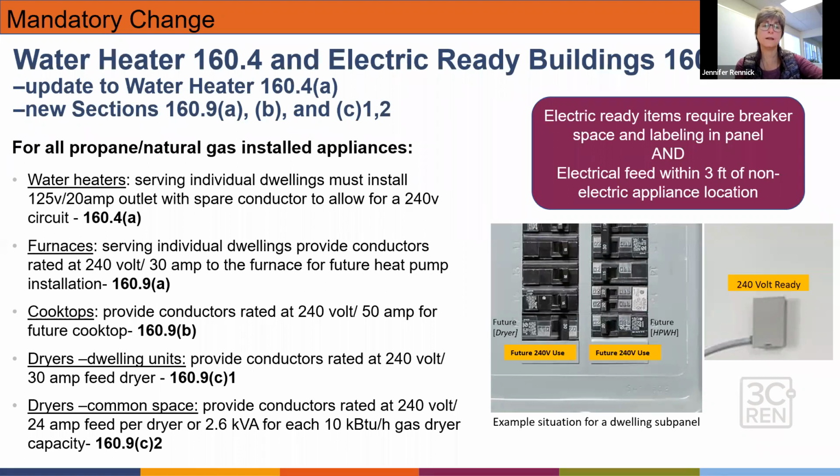So the new code doesn't say you can't use natural gas or propane in your project. It just says that if you do, you must supply the electrical infrastructure and provide the space in the panel and provide that within a reasonable distance to the gas appliance so that it can be swapped out for electric in the future.